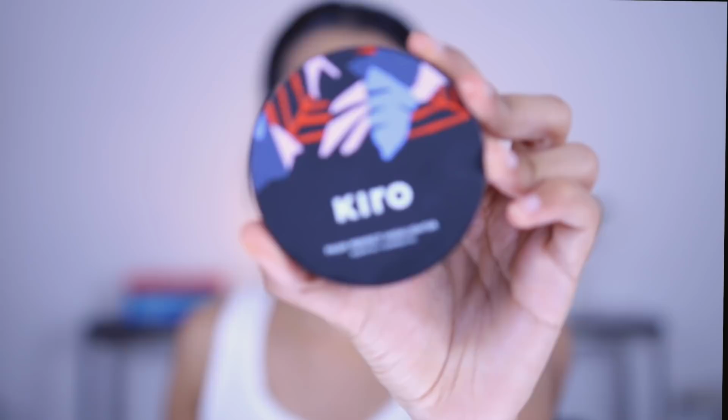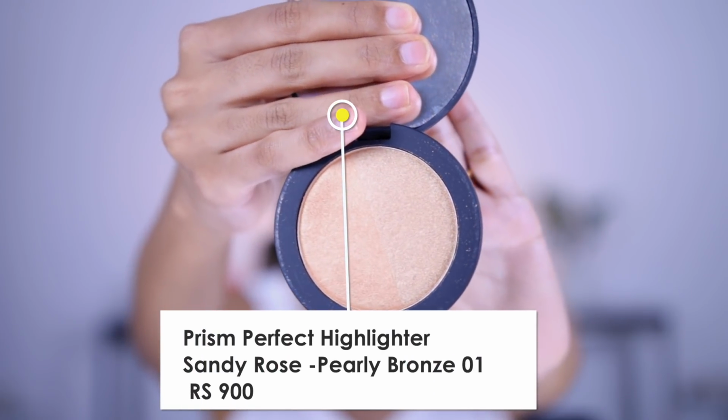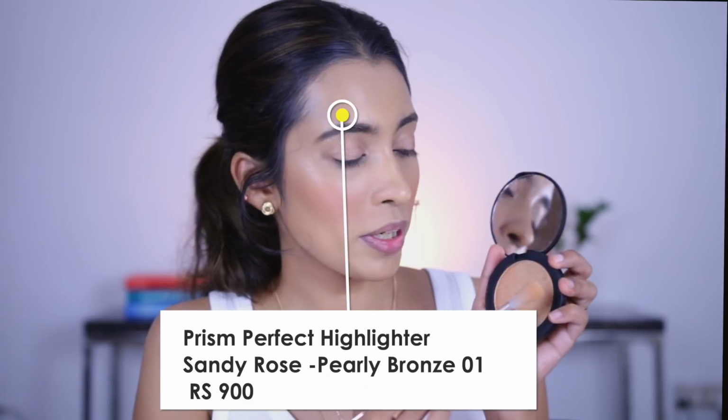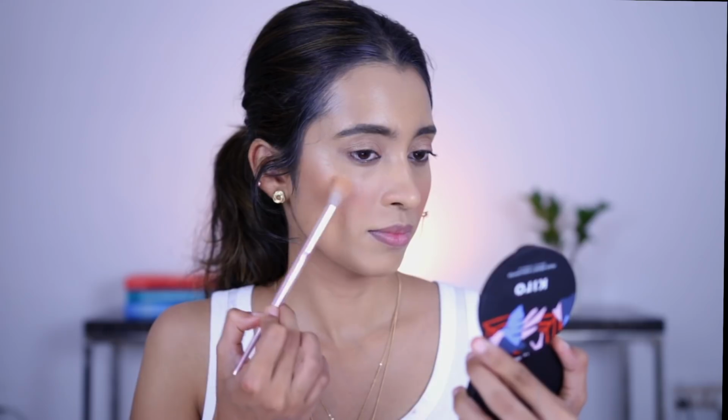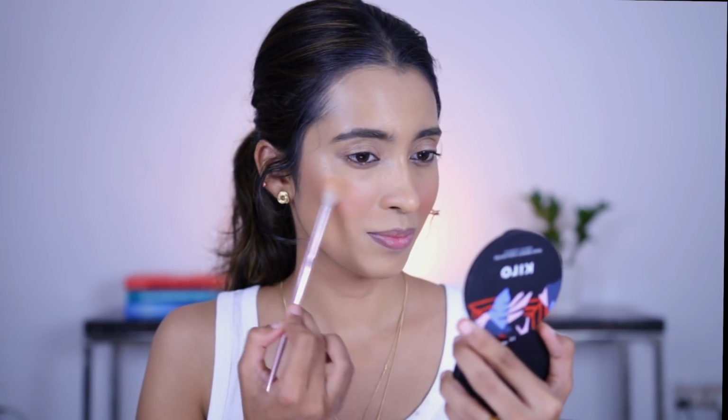Now moving on to the highlighter. This one is the Kiro Prism Perfect Highlighter. It has two shades, Sandy Rose and Pearly Bronze. I'm going to be taking this shade right here, which is called Sandy Rose. I feel like this highlighter is really smooth and it goes on your skin really smooth and buttery. It's subtle, but you can build it up for sure.